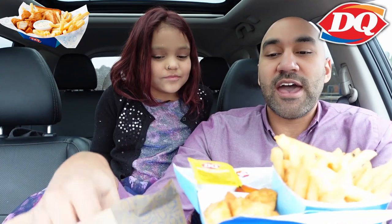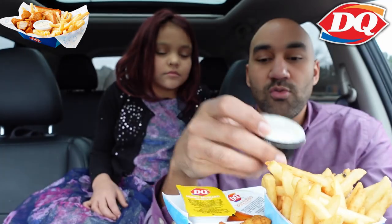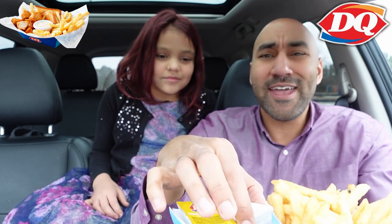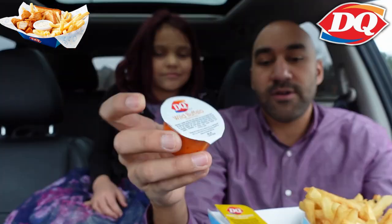And what I went with, guys, for the sauces was, I told Kaylee about this last night at dinner. I do the trifecta. So we got the ranch, got the honey mustard, and they messed up, it was barbecue, but they got wild buffalo. Sorry guys, it's so bright out here. So hard to see, there we go.